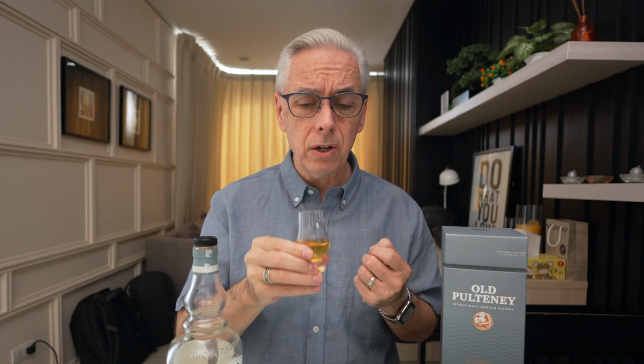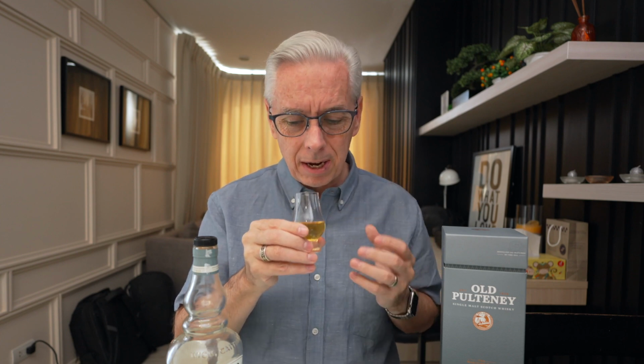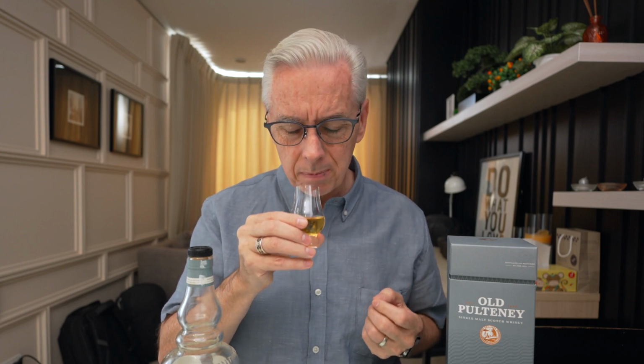Now what I like about this right off the bat is the honey nose. There's also a bit of leather notes in there. A little bit of that tire store smell that I get sometimes. And I am getting a few notes of fruits. Maybe like a bit of a grapefruit and maybe a bit of a green apple. Overall, a nice nose, not unexpected for a Highland Scotch. Let's go in for the taste.